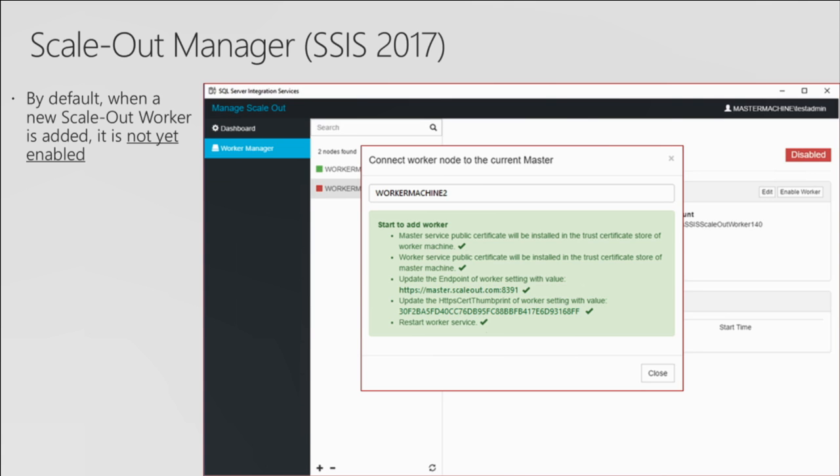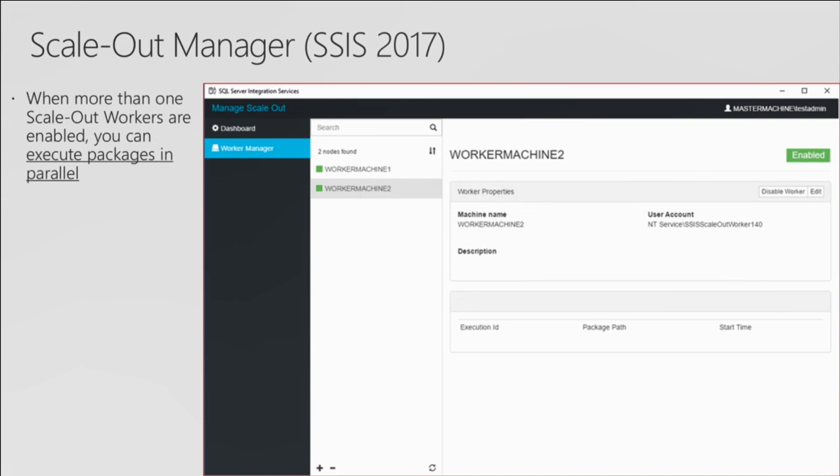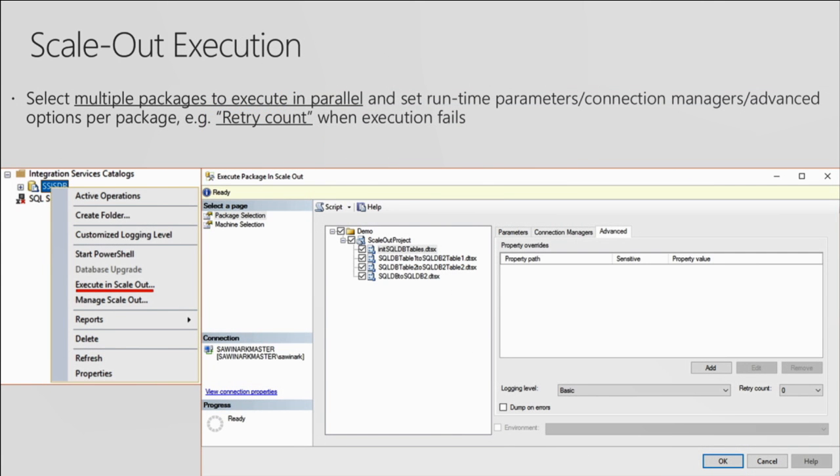By default, an additional scale-out worker will be added disabled, and all you need to do is enable it. And when you enable it, now you have two workers. In this example, I have two workers connected to my master, and I can start executing packages in parallel. Executing packages in parallel is very simple.